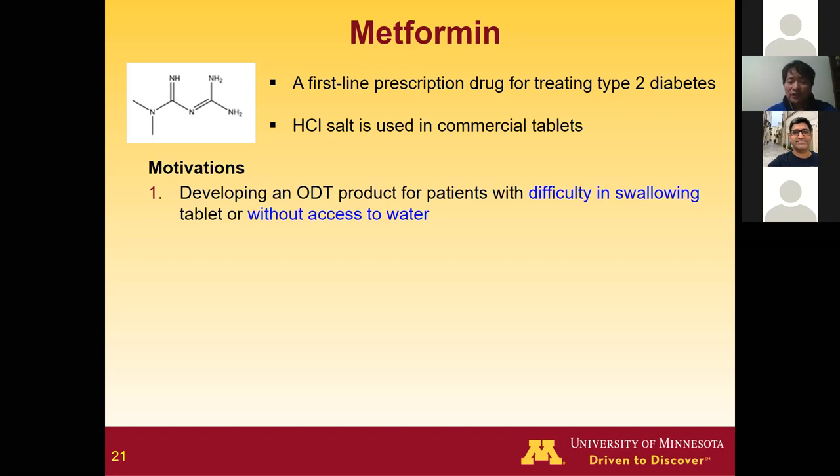we want to develop an orally disintegrating tablet because there's a certain population, maybe the elderly or young kids, that don't like swallowing tablets or have difficulty doing that. If you put a tablet in the mouth, it would disintegrate on contact with saliva, and they can swallow it very easily. When people are traveling, maybe they don't have access to water, they still need to take the medicine, so they can do it using this kind of tablet.